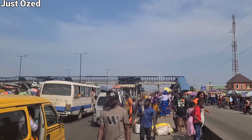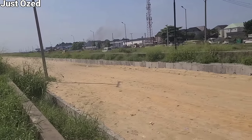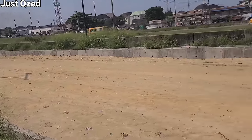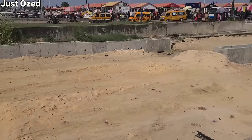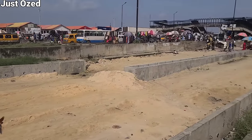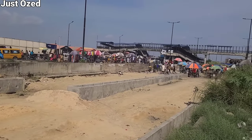I arrive at Abulado, and the tour continues from here. This section has been fully excavated and sand filled, and the construction of the drainage system is still currently going on here, and more sand filling will be taking place, then the stone base and the rest. So this is what is obtainable here at Abulado area of Lagos State. We are touring Phase 2 of the Lagos Blue Line Metro Rail Mass Transit.